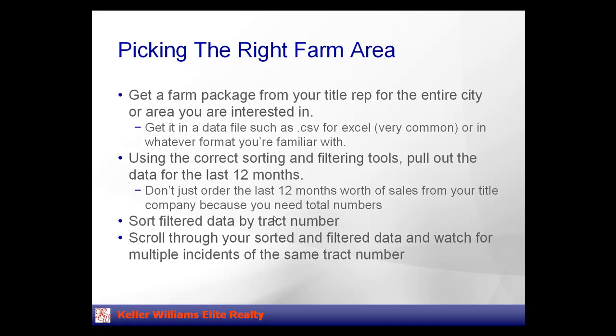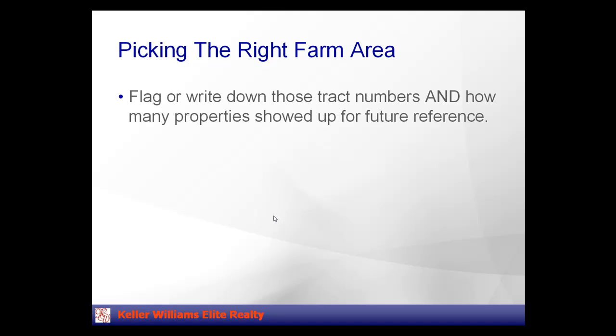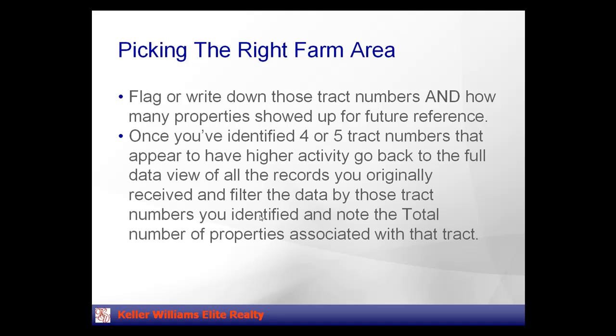Scroll through your sorted and filtered data and watch for multiple incidents of the same tract number. And flag or write down these tract numbers and then how many properties showed up for future reference. So for example, if tract number 13502 has 64 sales in it in the last 12 months, well, shoot, then we probably might want to look at that one and see what's going on in that particular area, and if it's the area that we want to start to investigate.